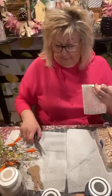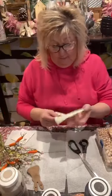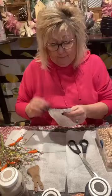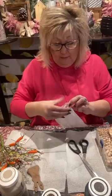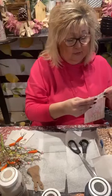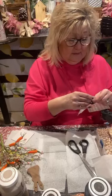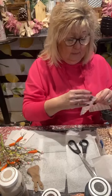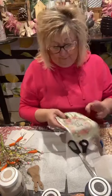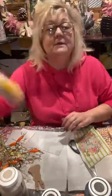All right, so here's what we're doing. Be careful with this glass because it is sharp. Let's take this apart. Take apart our little napkin. I think it's just two. Yeah, it's not three. Let's see, is it three? No, it's just two. All right, so here's what we're gonna do. I'm gonna get my Mod Podge, of course.